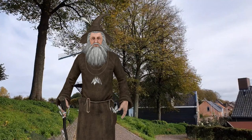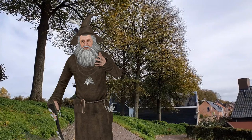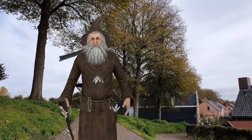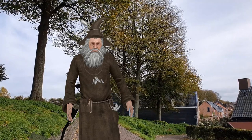I am the virtual guide of the city of Hulst. Hulst is located in the south of the province of Zeeland in the southwest of the Netherlands. It is situated in the east of the region Zeeland, which is connected by land only to Belgium, on the Dutch-Belgian border. The river Western Scheldt separates Zeeland from the other side of the Netherlands.